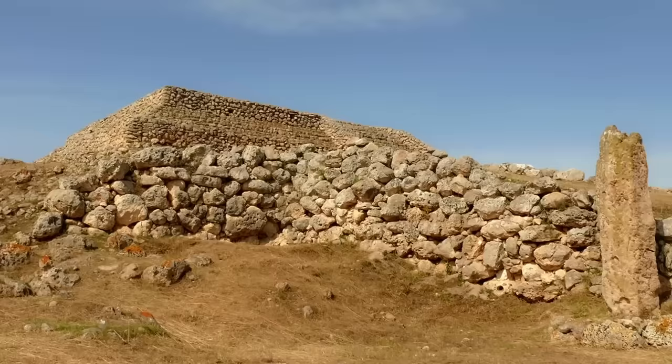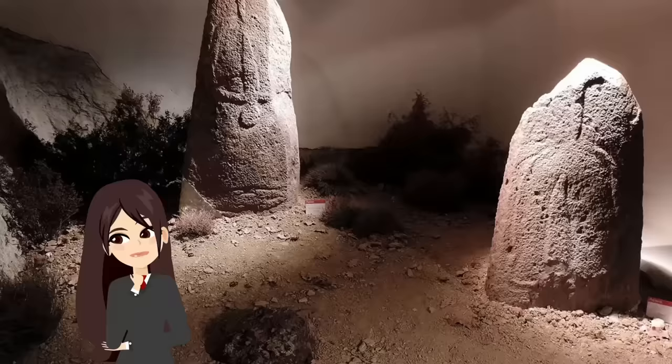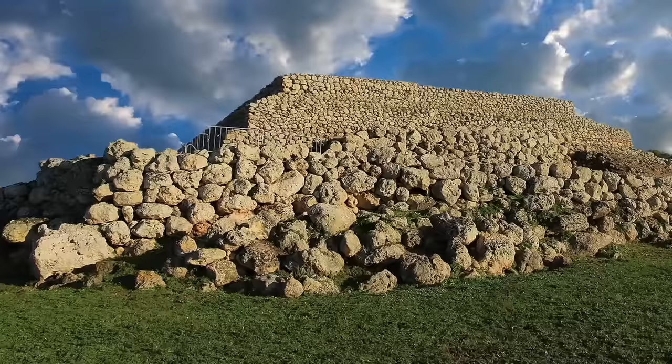Then it was abandoned 1000 years later, forgotten for 200 years, and construction began anew. So many ancient people have been connected to the site that experts can't agree on who should be associated with it. The Copper Age Sardinia culture known as Abealzu Filigosa showed up around 3000 BC. They made the mysterious structure even bigger, adding a second level and raising the pyramid to 30 feet in height.